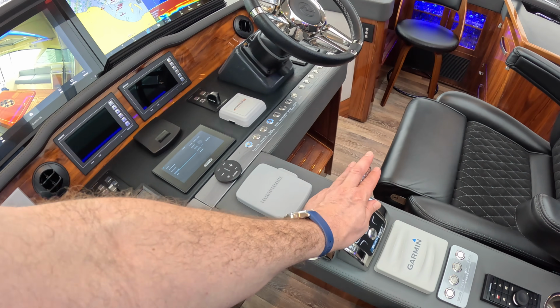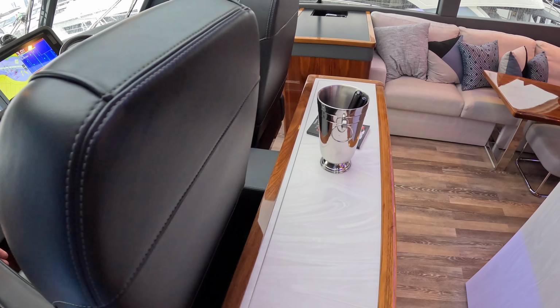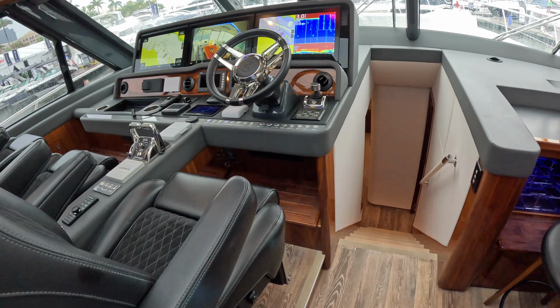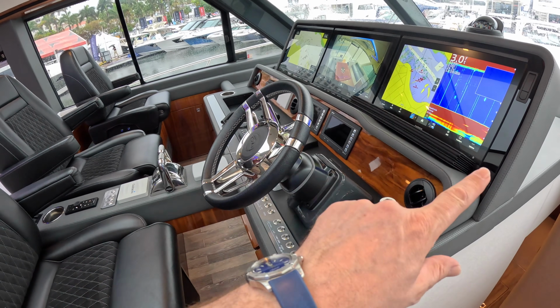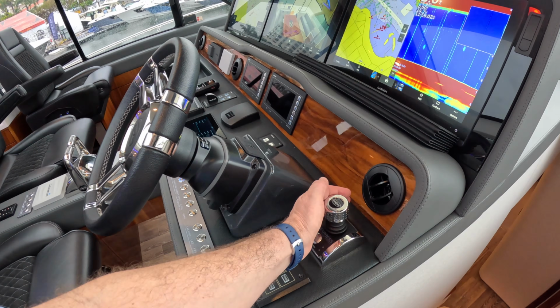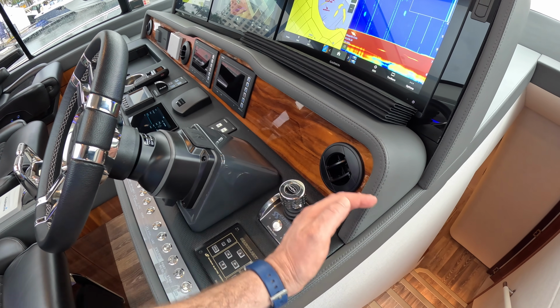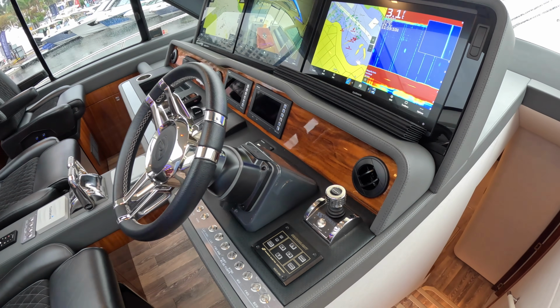Engine controls are here. The other thing this one's got, although it is a shaft drive, not an IPS drive, it does nonetheless have the joystick. And that's here. So what this does is it links up those engine controls with a bow thruster and a stern thruster, so that as you push that the way you want the boat to go, it responds. So push it sideways, boat goes sideways, twist it, boat twists, and so forth.